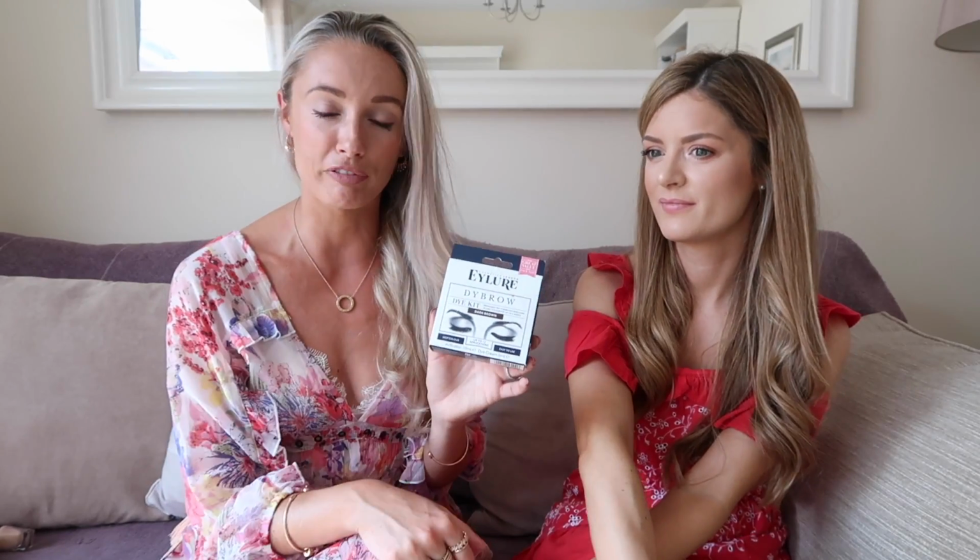I would recommend using this and then going to get your brows professionally threaded, because threading is like £12. Just go and get a professional to deal with your eyebrows, but dye them yourself at home before getting them threaded. So next up we're talking lashes.